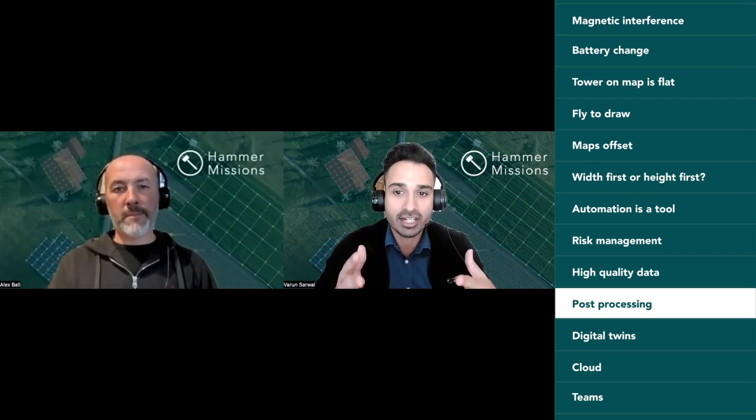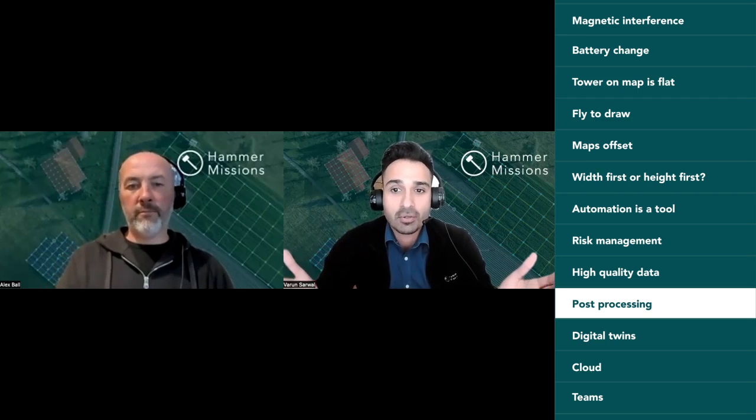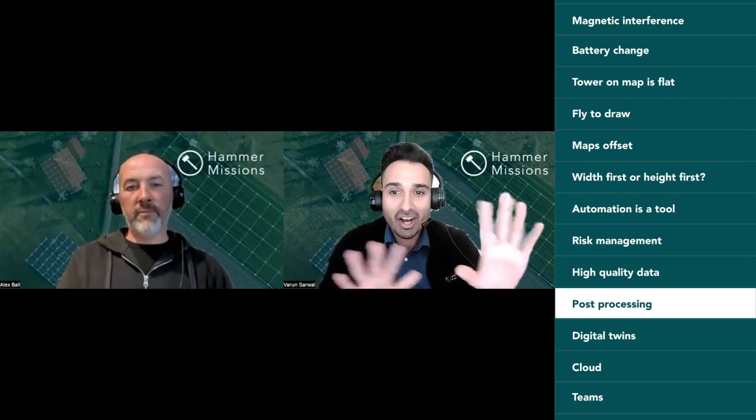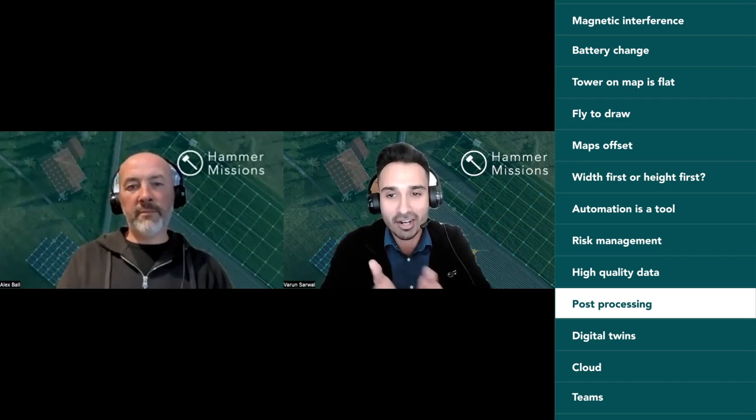If you don't have that context for a vertical structure, you can't do the inspection. It's all good to have 200 images of a cell tower, but if you don't know where they are in 3D space and what they map to, then you're basically losing time trying to figure out where they are on the tower.